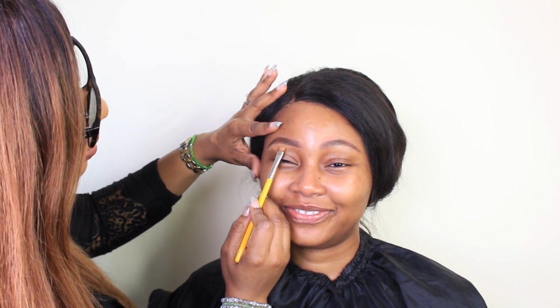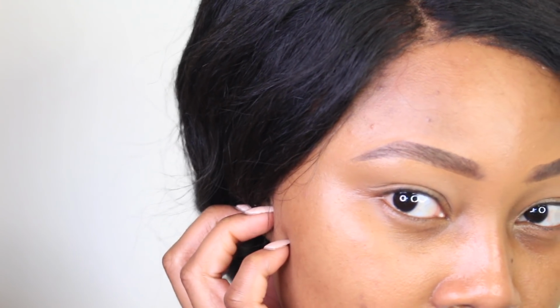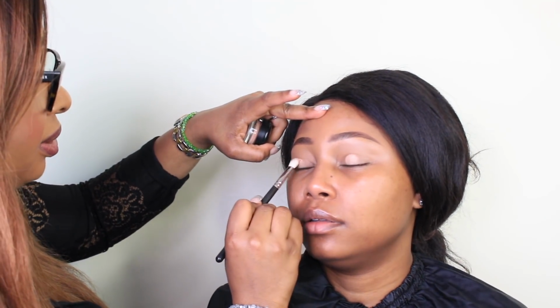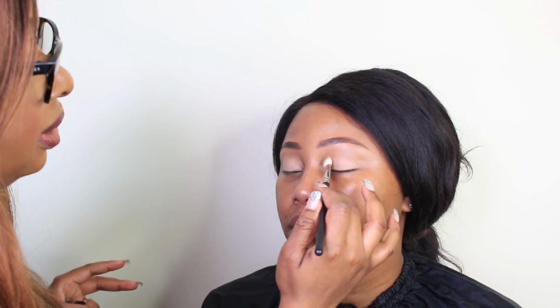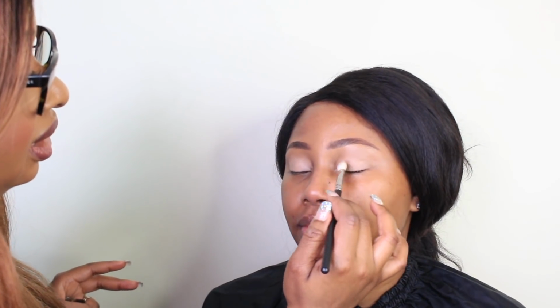I'm joking. Serious. So that's just the brow pencil, then a bit of Anastasia chocolate powder just to set. This is MAC Paint Pot in Layin' Low. It's an eyeshadow base, like a primer. I started using a fluffy brush to apply it so I can blend as I go along, because if you use the synthetic, it's a bit stiff.